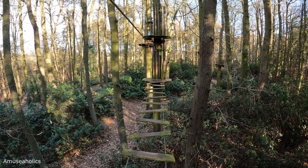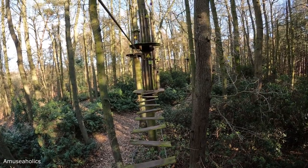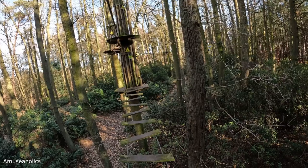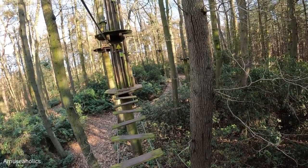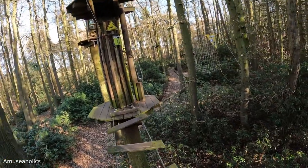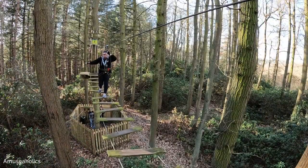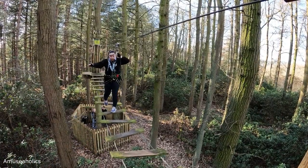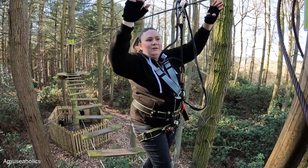Our next challenge is the zigzag bridge. Here goes nothing. Stepping very carefully. Struggling a bit, faster. Whee! Woo! Confidence. Nice. Zigzag bridge. Nicely done. Yeah, like a pro.